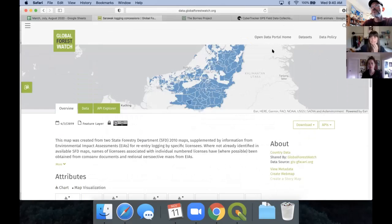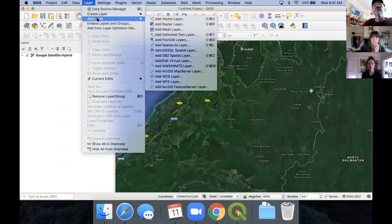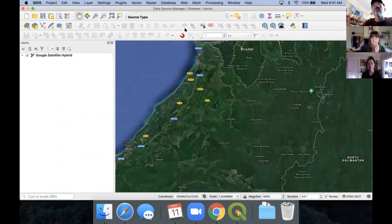Sessions, protected areas. And then you can just add them to your map by going layer, add vector layer.